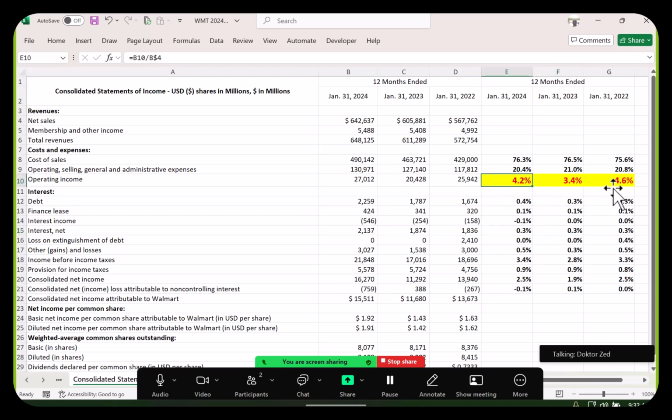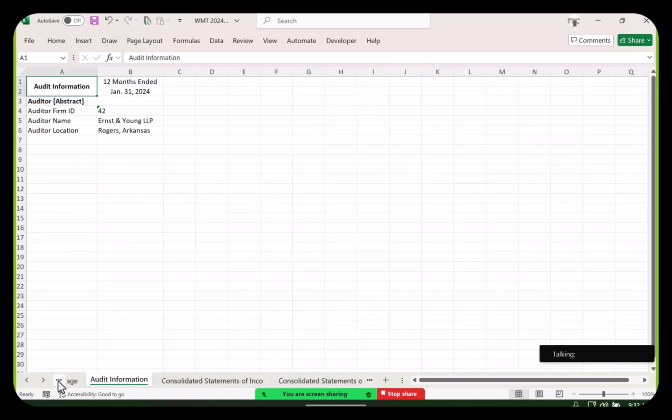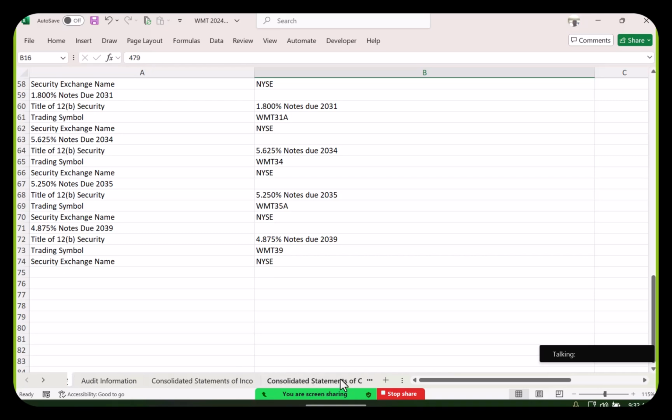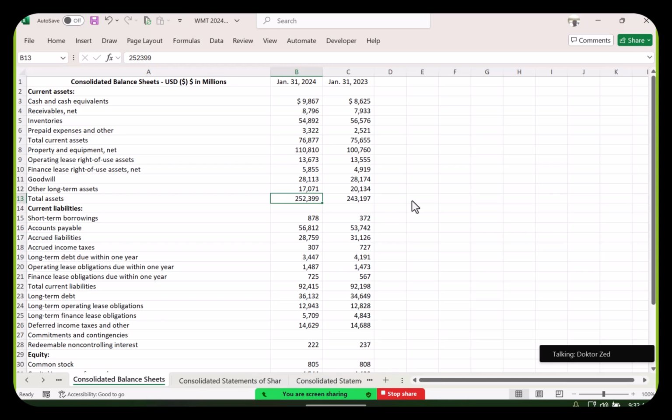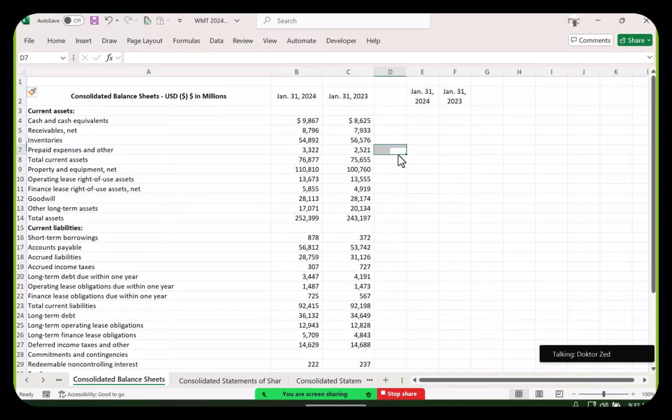But Kroger apparently doesn't have that much pricing power. I mean, normally I would have compared cost of sales, but Kroger doesn't separate it. For example, they put everything in there. Let's also do the same thing for, what are they? Balance sheets, and they don't even do it in the same order. I'm going to insert one more.